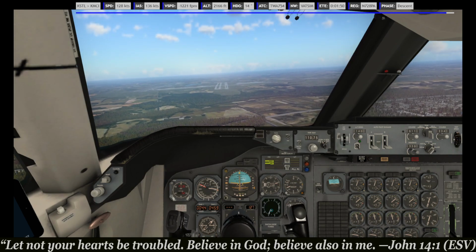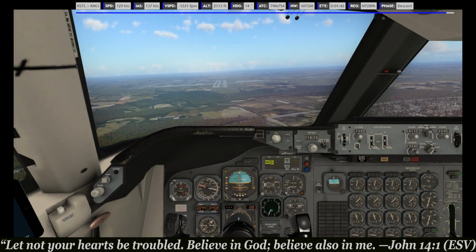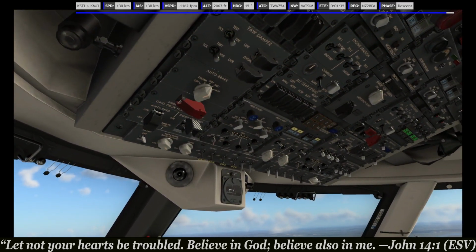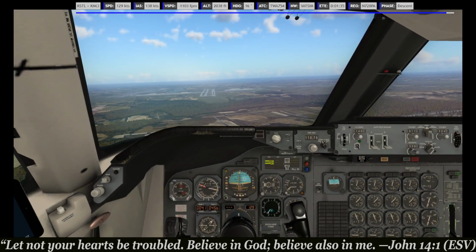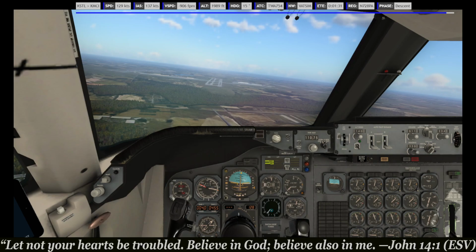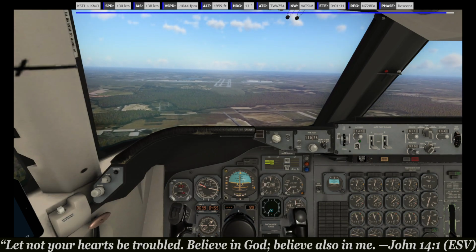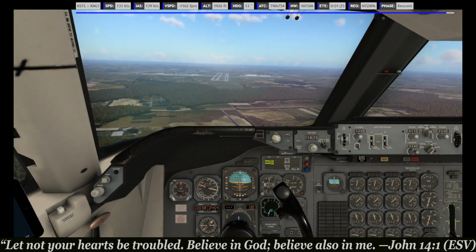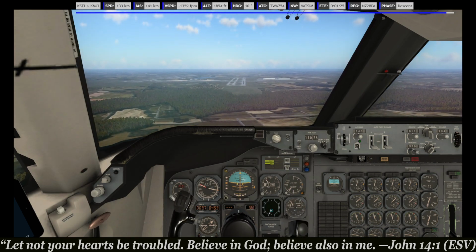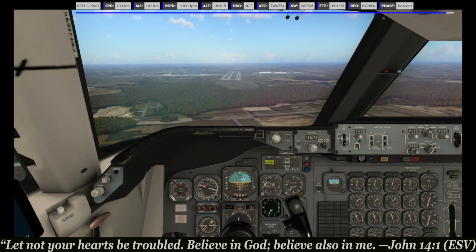Cabin crew ready. Ladies and gentlemen, we'll be landing shortly. Please make sure your seatbelts are securely fastened. Flaps, spoilers arm, brakes set. Cleared to land.